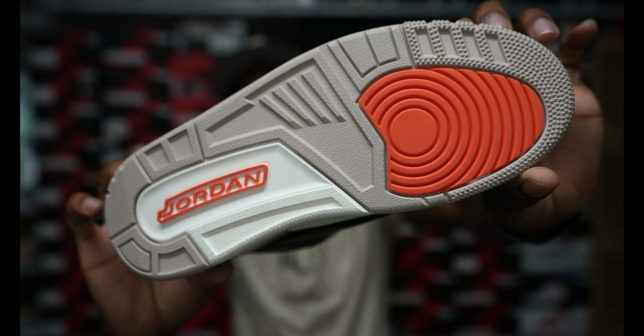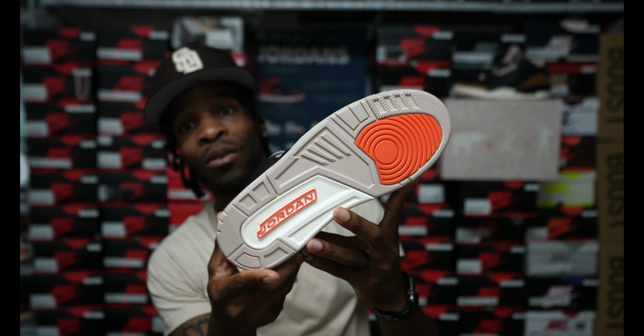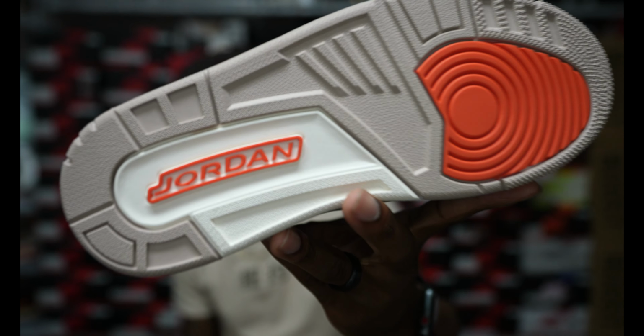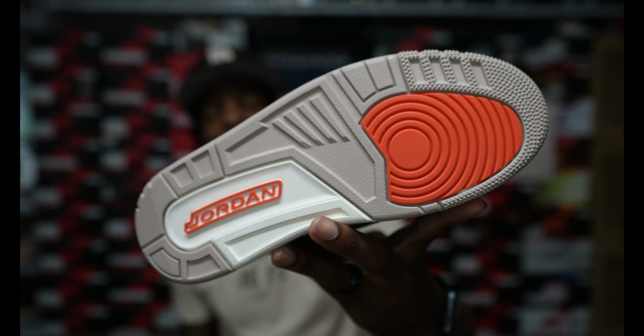Taking a look at the outsole, you got your hits of, what is that, like a gray? Not even a gray, it's like a sand brown. So you got a sand brown outsole with the orange hits, a white hit in the middle. You got your Jordan written in orange right there towards the bottom. But definitely a clean looking outsole of the shoe.